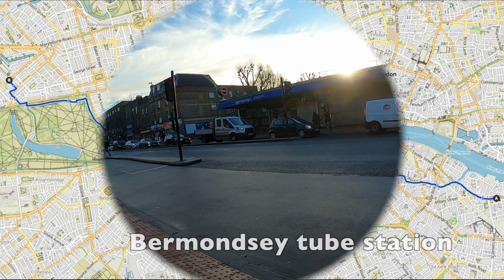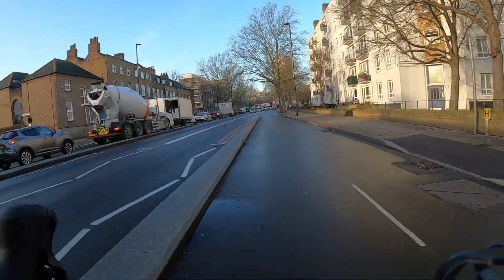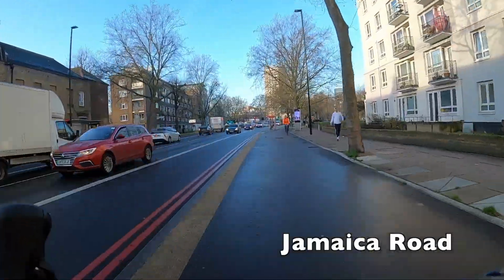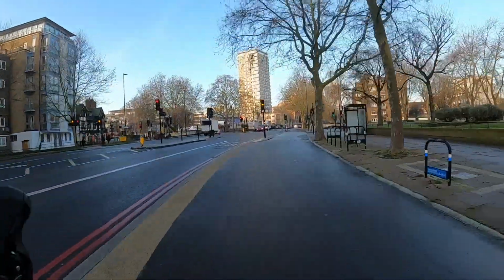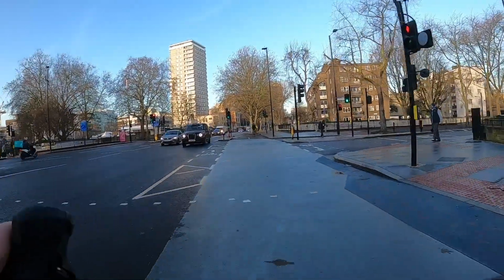Alright, let's get going. So we're starting outside Bermondsey Tube Station, and we're going to be cycling down this great protected cycle lane on Jamaica Road. This route that we're starting on is known as Cycleway 4 or C4. When it's finished, this route will run all across southeast London into central London, so it'll start at Woolwich in the east and go all the way to London Bridge.